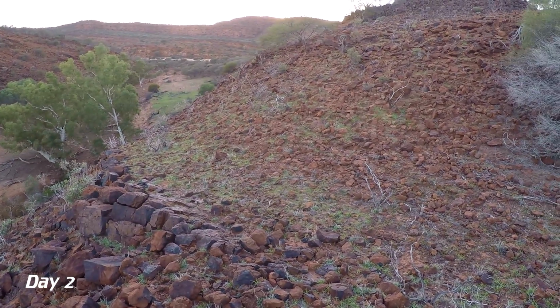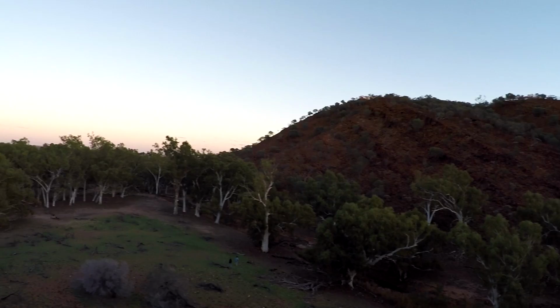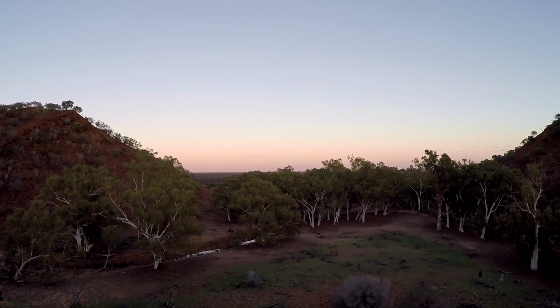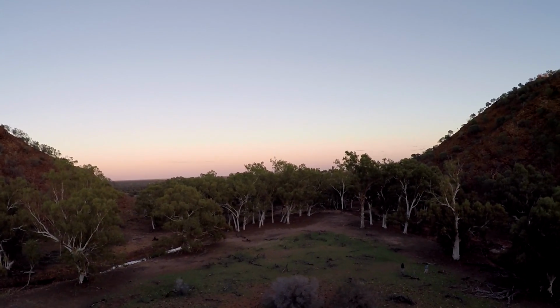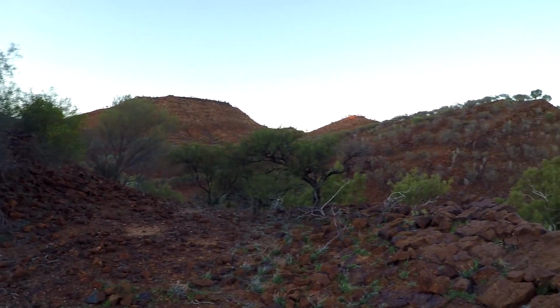I'm up here, get a bit of a view, got the sun rising over there, and you can just see the sun bathing the horizon beyond our camp, and our camp's just down there amongst the trees. Pretty cool place. We're just surrounded by gorges.